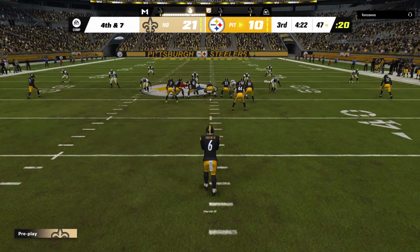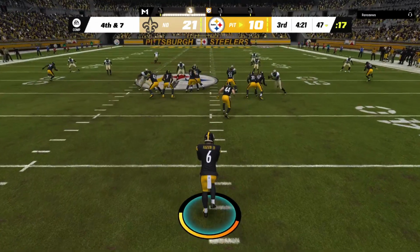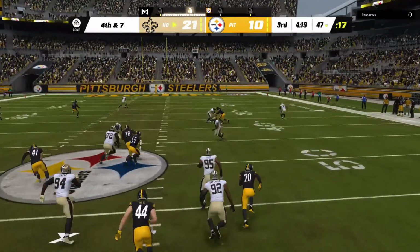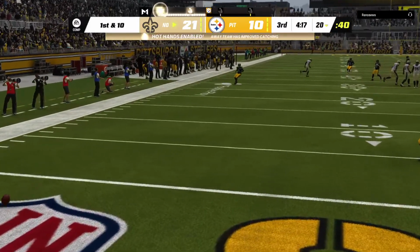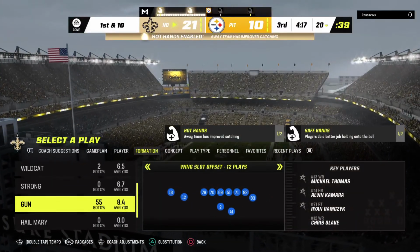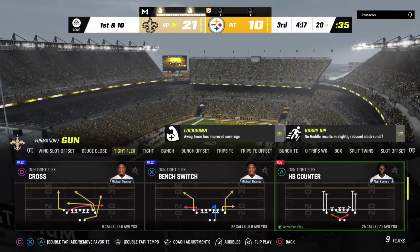The Steelers send out their punter now. And surprisingly, this is the first punt of the game for either team. And a little too much mustard on that one. It hits a couple yards into the end zone. A missed opportunity there maybe to pin them back.